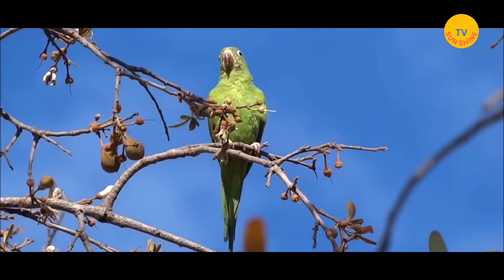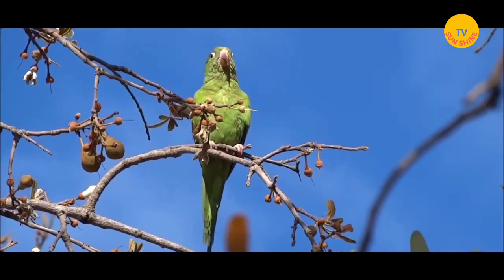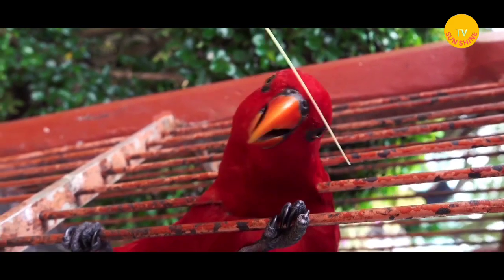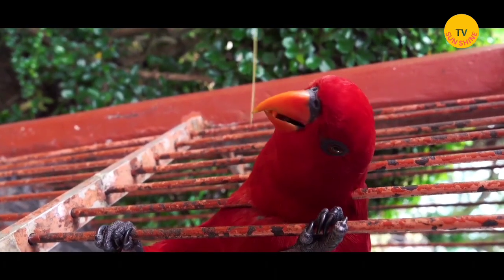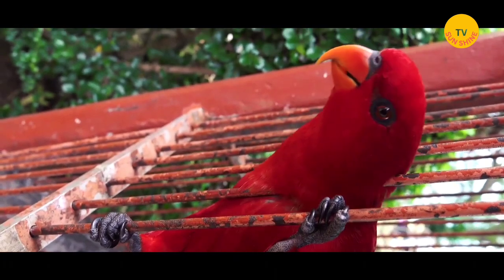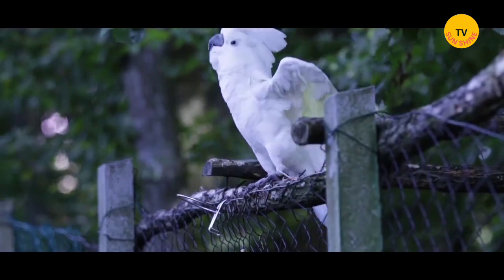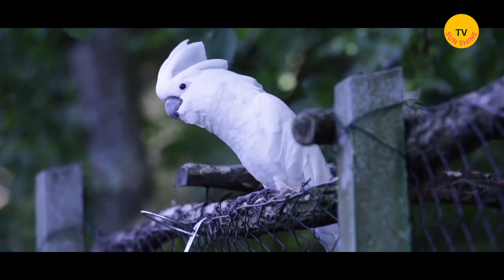One of the most striking features of parrots is their vibrant coloration. Parrots exhibit a wide variety of colors, from bright greens to reds, blues, yellows, and purples. This colorful plumage plays an important role in their social interactions, mating displays, and even camouflage. For example, the green feathers of many forest-dwelling species allow them to blend seamlessly into the foliage. Meanwhile, species like the scarlet macaw stand out with their brilliant red, yellow, and blue feathers, which may help in recognizing each other within large flocks.